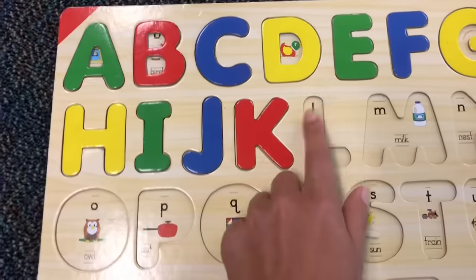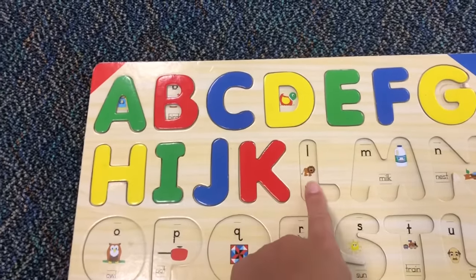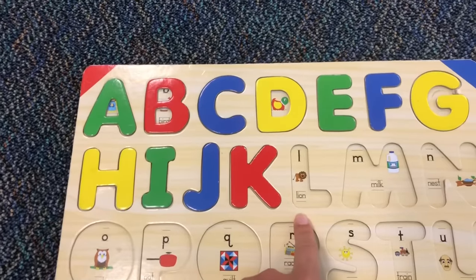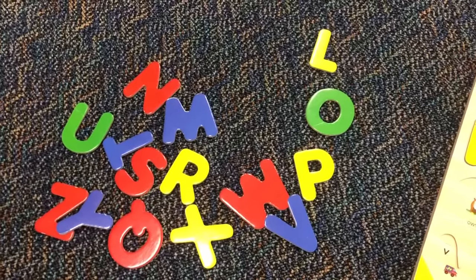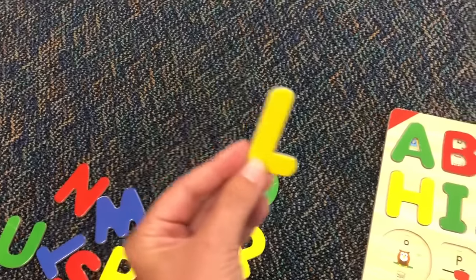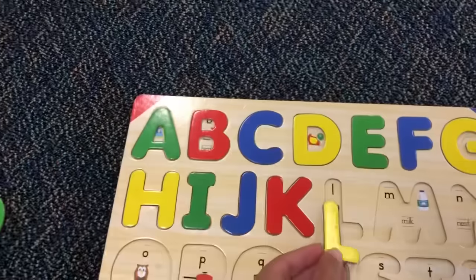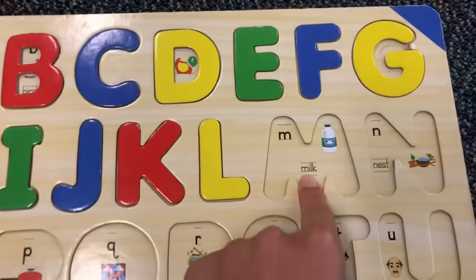All right, let's find our next letter, which is an L for lion or lollipop. Lion. Do you see my L? You do? Oh my goodness, what color is it? You're right, it is yellow. There it is. It's an L. Hello, Mr. L. Lovely to see you. We are doing so good. What's our next letter? It is M.